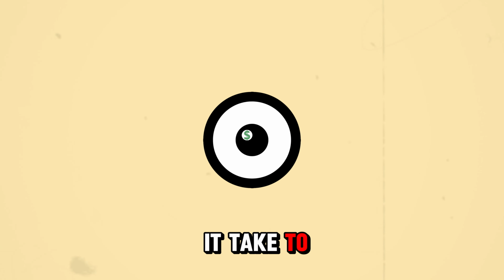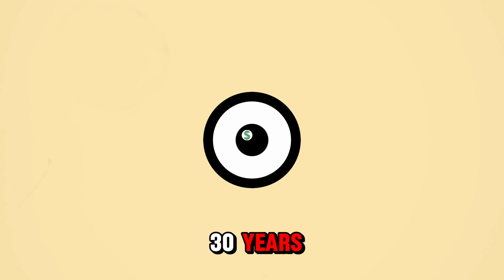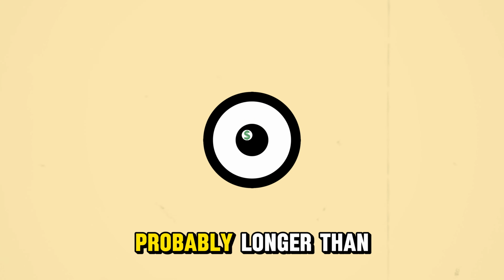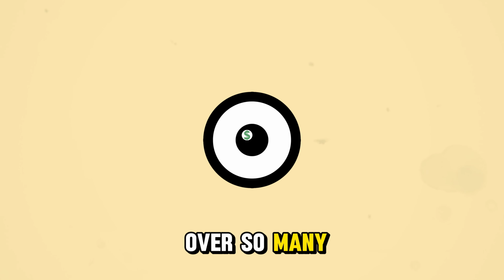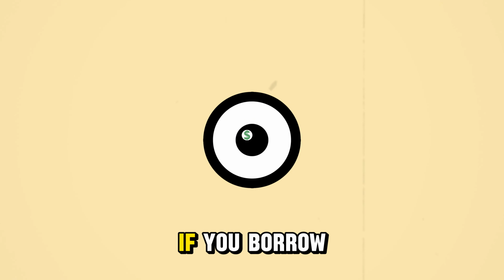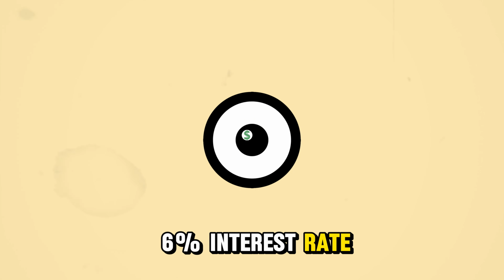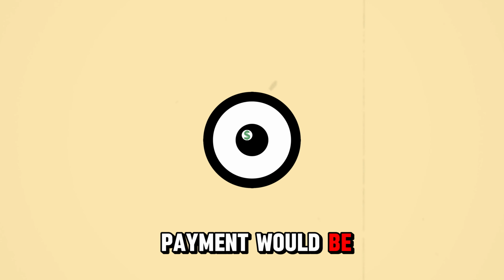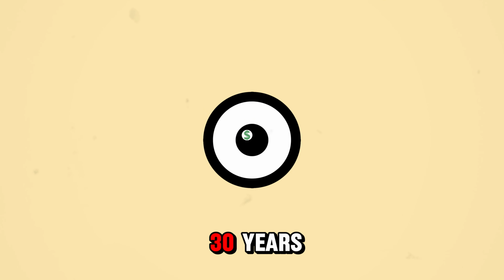How long does it take to pay off a house? Most people pay their mortgages over 30 years. That's a long time, probably longer than you've been alive. But because the payments are spread out over so many years, they're smaller and easier to manage. For example, if you borrow $135,000 with a 6% interest rate, your monthly mortgage payment would be about $809. That's what you'd pay the bank every month for 30 years.